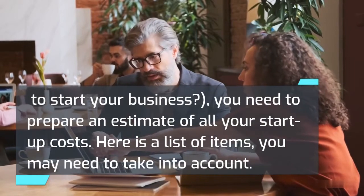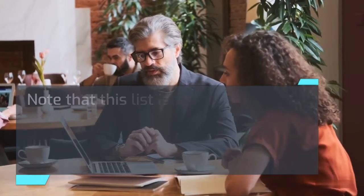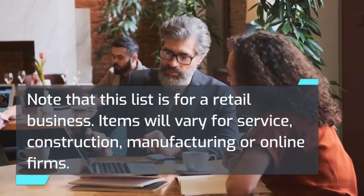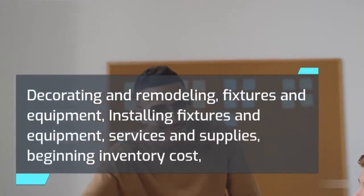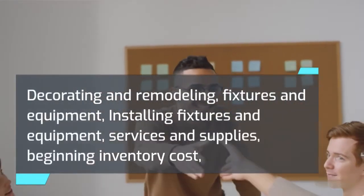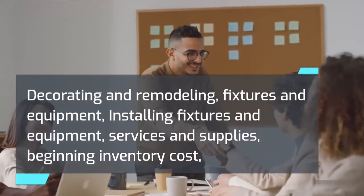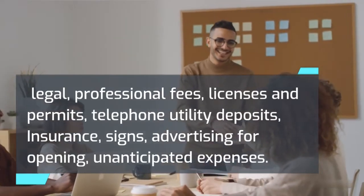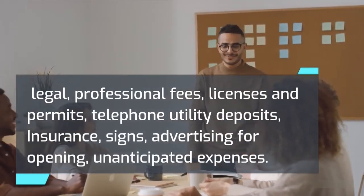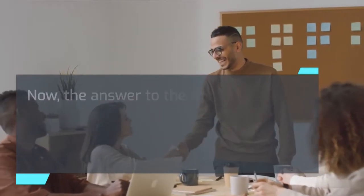Here is a list of items you may need to take into account. Note that this list is for a retail business. Items will vary for service, construction, manufacturing or online firms. Decorating and remodeling, fixtures and equipment, installing fixtures and equipment, services and supplies, beginning inventory cost, legal and professional fees, licenses and permits, telephone and utility deposits, insurance, signs, advertising for opening, unanticipated expenses.